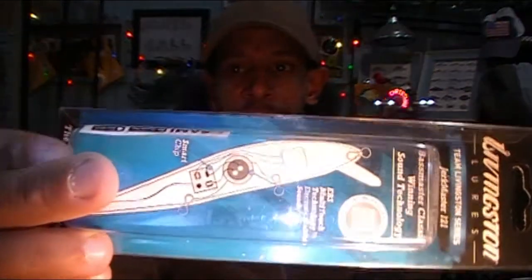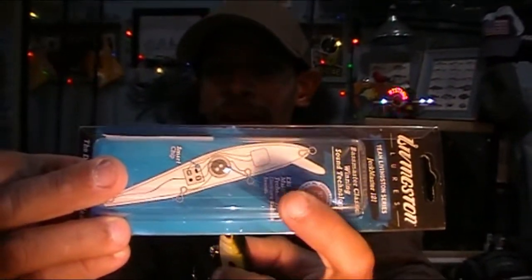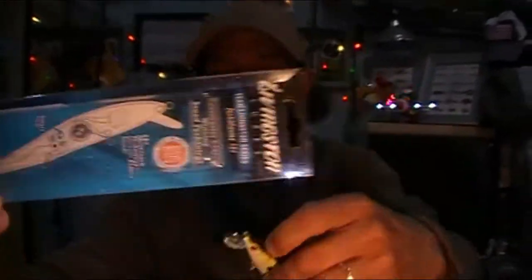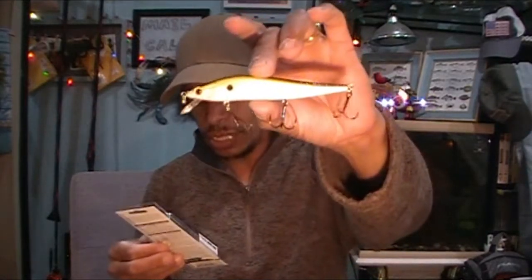And you see the package right there. It's got that little watch battery in there and then the servo, and it'll make that chirping or what have you, whatever sound they profile. Smart chip, they call it. EBS, Multi-Touch Technologies Electronic Bait Fish Sound. This one is their Jerkmaster 121.